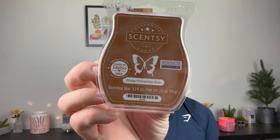One that's for sure not going in my club is Sticky Cinnamon Bun. No, this is just cinnamon. Like Patricia Gates here on YouTube says, where's the bun? There's no bun to be had. And yeah, so that made me sad.